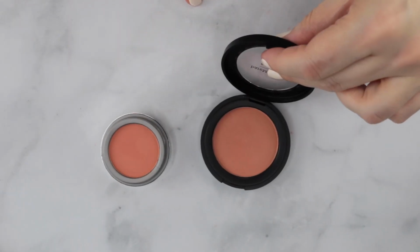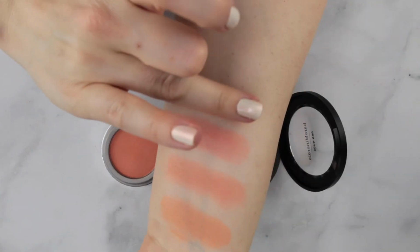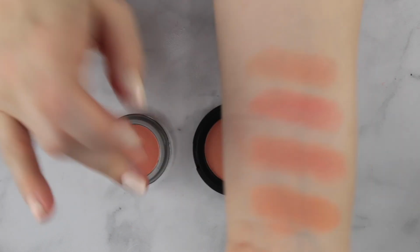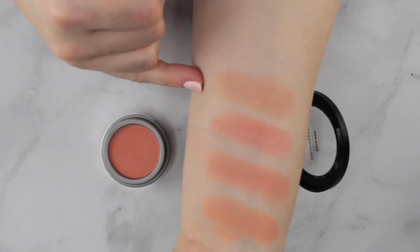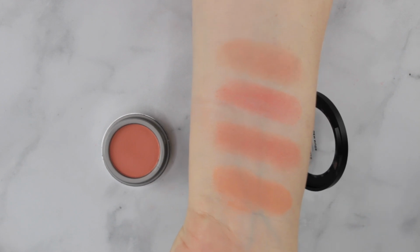So now we come down to two matte blushes. This one is from Bare Minerals. It's their Gen Nude blush in That Peach Though. Formula feels so nice. Even though it's got a matte texture, it really is so smoothing. And it's a little more sheer. Maybe that's why I've liked this one. It's just a little bit more of a sheer matte. You can definitely build it up. It gives me a little bit of a stained look as opposed to some of these more pigmented blushes down here. And then this is a little one from Jordana.